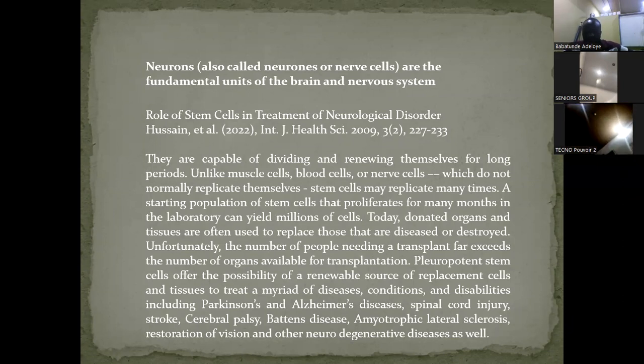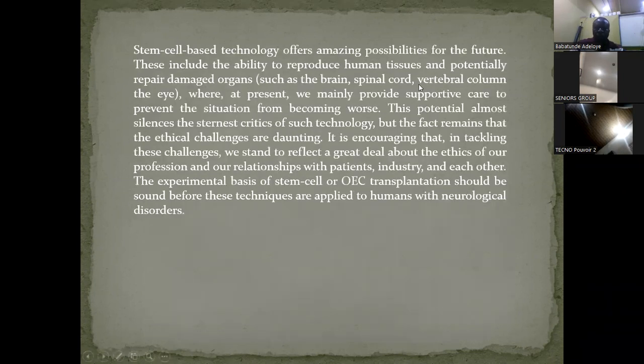All sorts of diseases that were thought to be incurable can now be taken care of because of the new innovation called stem cells. Now, stem cell technology offers amazing possibilities for the future. This includes the ability to reproduce human tissues and potentially repair damaged organs, such as the brain, spinal cord, vertebral column, the eye, where at present we mainly provide supportive care to prevent the situation from becoming worse. This potential almost silences the sternest critics of such technology.